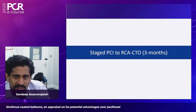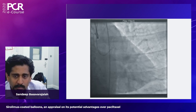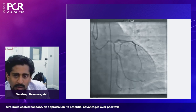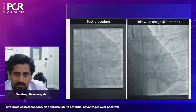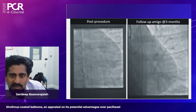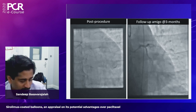So patient came back for a staged PCI to RCA CTO in 3 months' time. And as you can appreciate, the angiogram of the left system looks very impressive, especially the side branch looks positively remodeled. If you compare the pictures, the left-hand side is the post-procedure, and the one on the right-hand side is the follow-up angiography, and you could appreciate the positive remodeling.